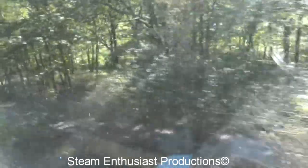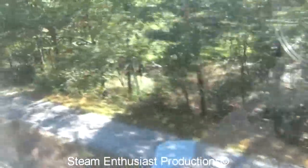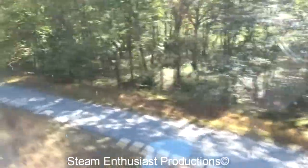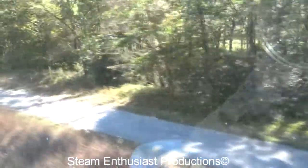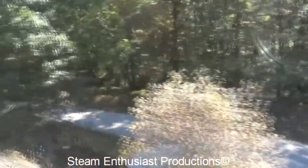You may see mile markers. Soon we will pass milepost 128. This indicates that we are 128 miles west of Penn Station in New York City. Pictured on top of this milepost is the white-tailed deer, the Pennsylvania state animal.